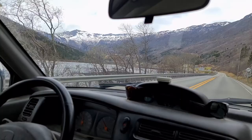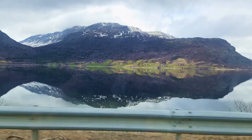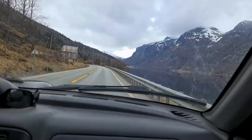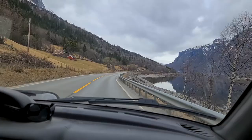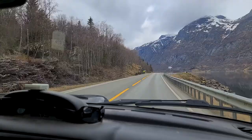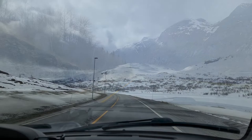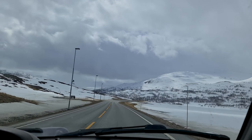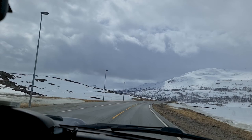As you can see, the lake on Tommy's left is still frozen as we climb up further into the mountains. Truck. That's gonna be interesting. Oh, jeez. You might have to go out and push.